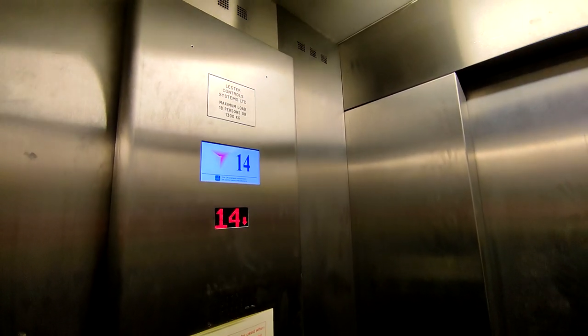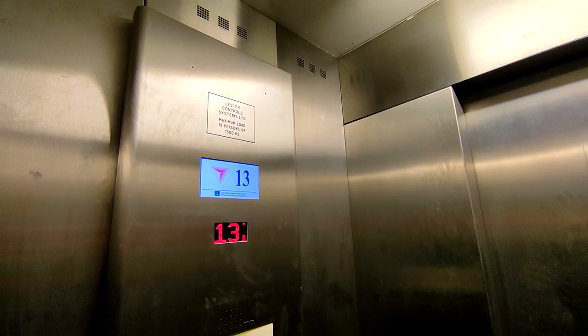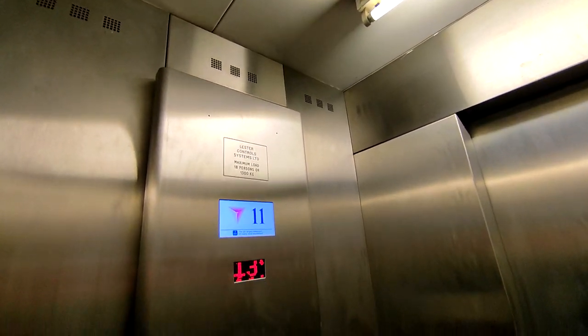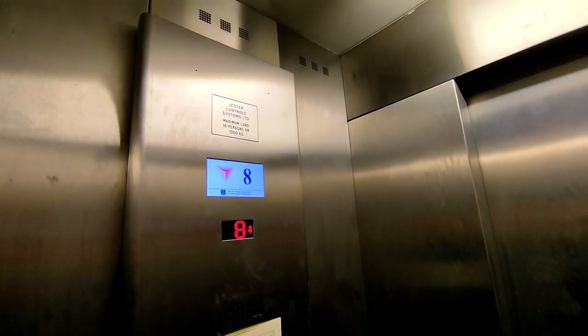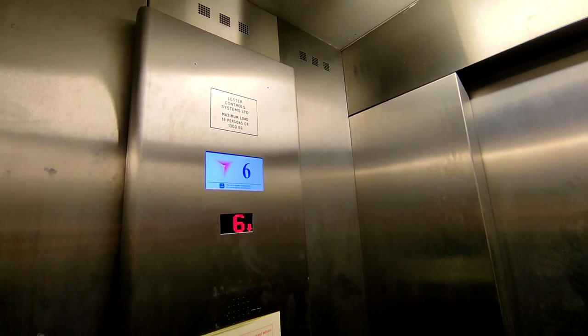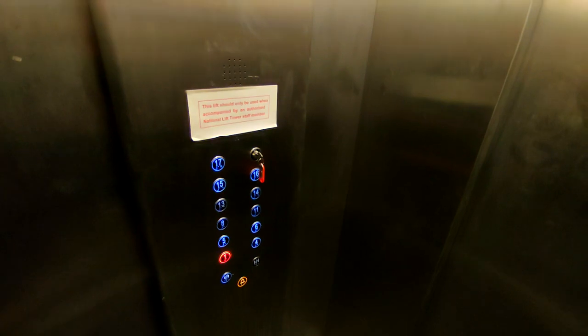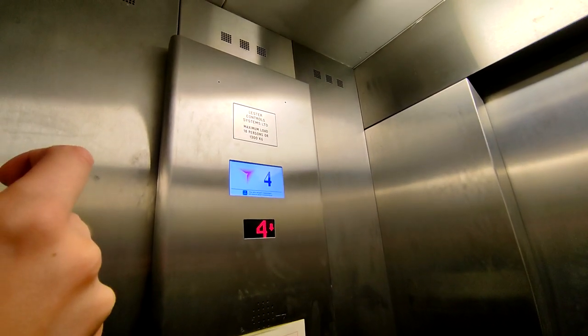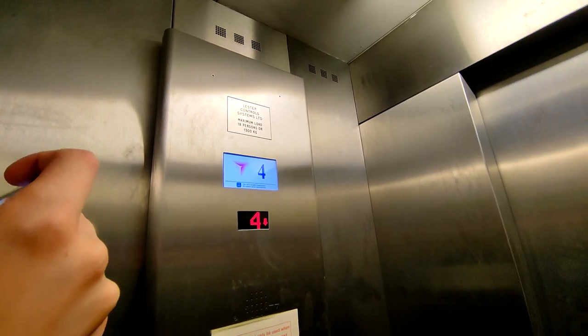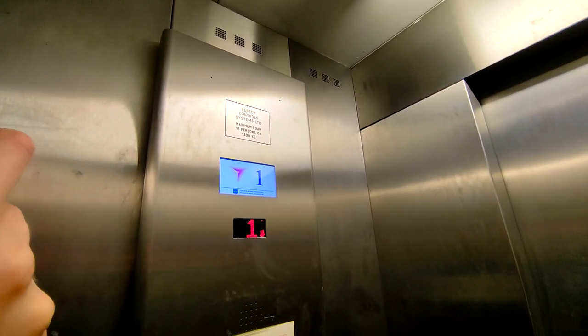You feel it very slight, yeah. Jittering. It's just the rubber wheels are at a slight flat spot. And like if you don't move your car for a long time, you'll have a little flat spot. Floor one. So now it feels like an age.